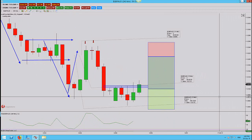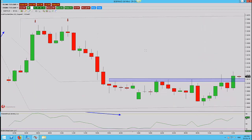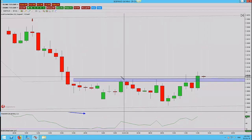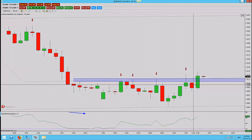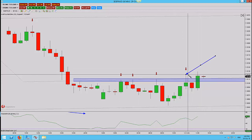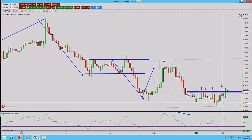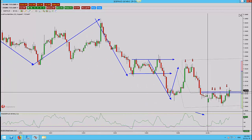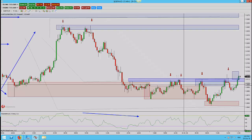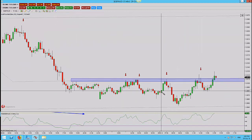Now if I go to the 60-minute time frame, you can see this highlighted box here, this structure level that has been tested several times, and the last hourly candle came up to it here. Now importantly we've not closed beyond it, so the move to the downside is still valid for me. And if we go to the 15-minute time frame, we get a little bit more of a picture. So here you can see that structure level more clearly defined.